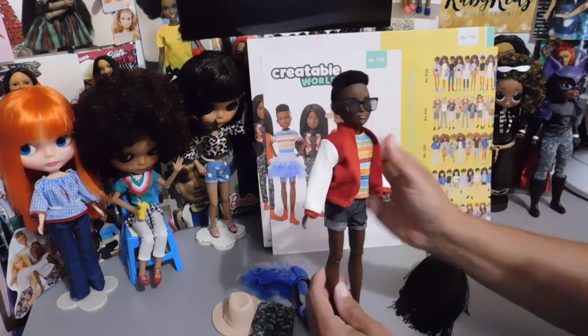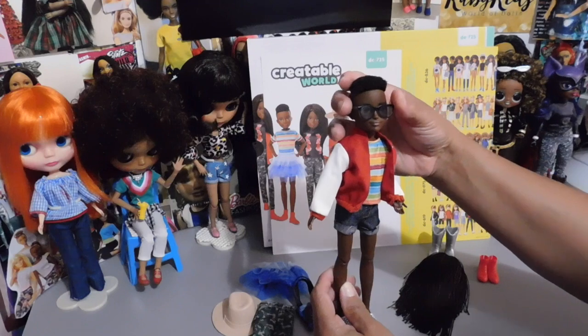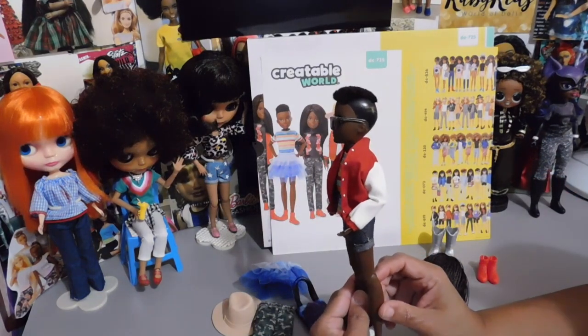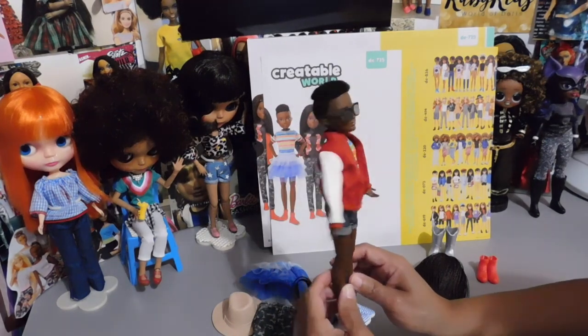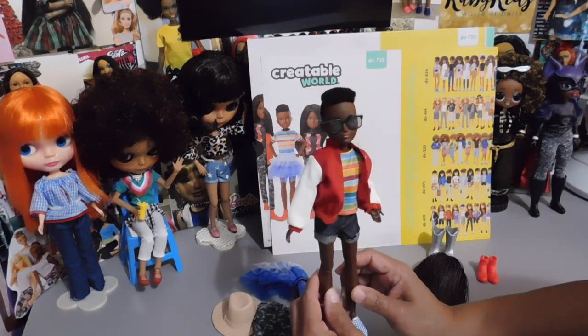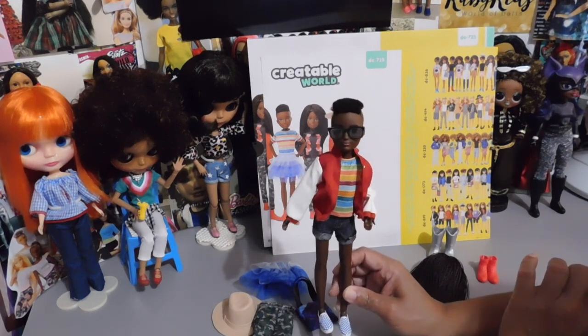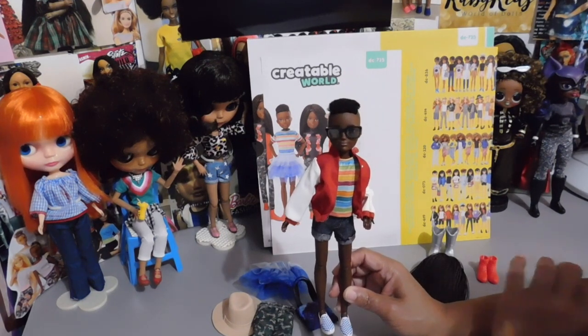I really like these eyeglasses. I really like the glasses. The only thing is, they seem kind of big, so I don't know how well they will stay on when playing with them, they seem like they'll fall off. But I think they're really, really cute. I really like it a lot.